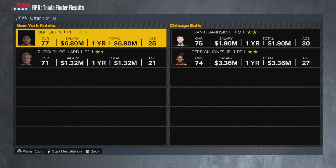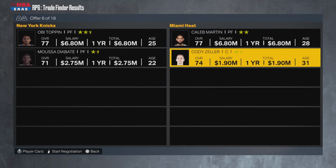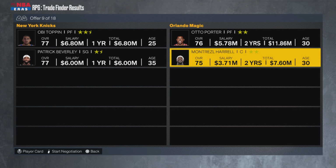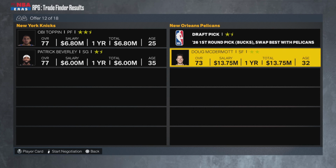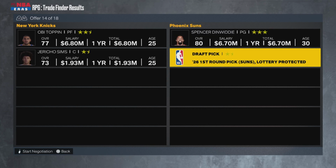I mean, we're going to get some center offers, but nothing that makes sense, right? I don't want to move Obi Toppin for Frank Kaminsky. You're just looking at some of these deals that are out there. I'm really only focused on center. So Cody Zeller, again, this doesn't make any sense for us to do. We're getting 18 different offers, but there's just not really a deal here. Again, if we're just focused on centers, that makes any sense.